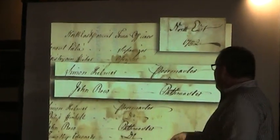They're kind of doing stuff. So John Rau's a pathmaster. This might be senior. I'll explain that in a second. And then Simon is a poor master. 1752.